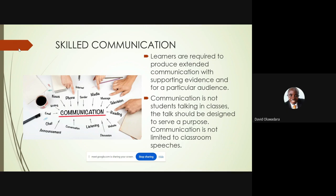For instance, at the outset of HIV, when HIV was still a novel disease, there was a school where the students did something around HIV. They took that drama, developed a playlet, and took that playlet to the community center where they had their fathers, mothers, parents. They were able to design that to educate the community about what HIV was and how it could be prevented. That was some form of skilled communication. So skilled communication is also another important aspect.